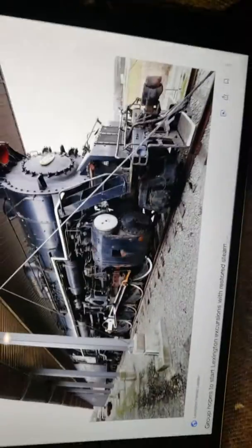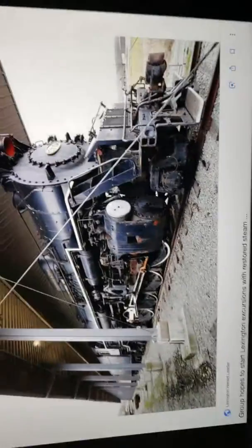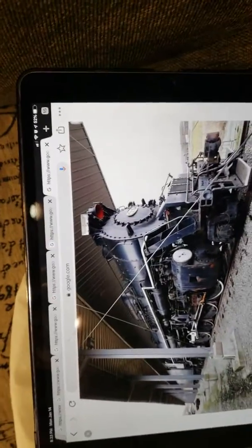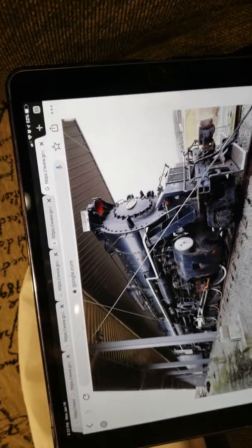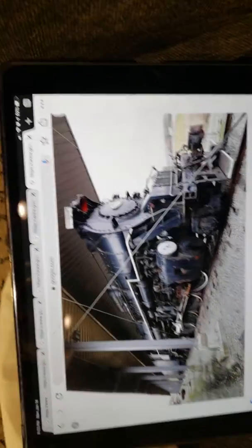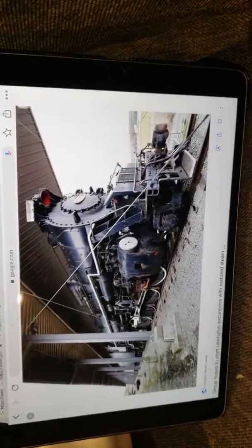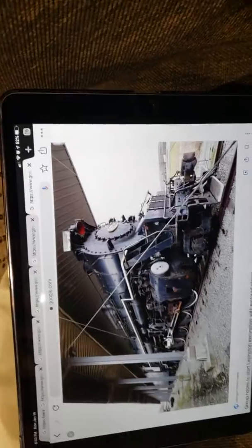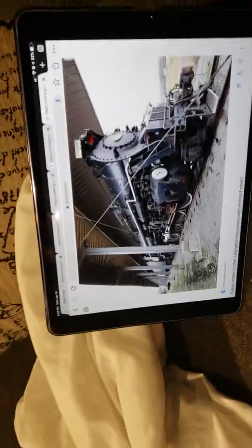The 2716 resides at a museum where it resides today. Whether or not it will steam again is up for debate. But despite her roller coaster career, this locomotive would certainly make very good memories for all who have seen her.